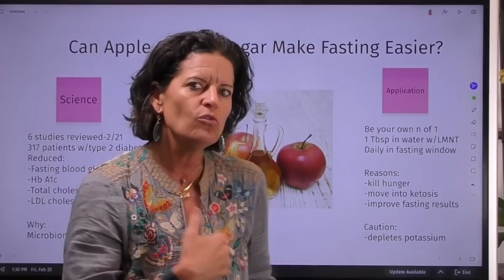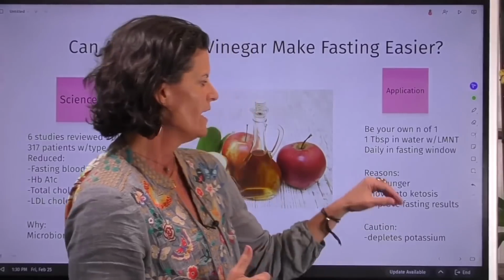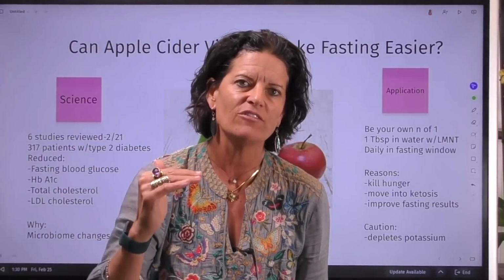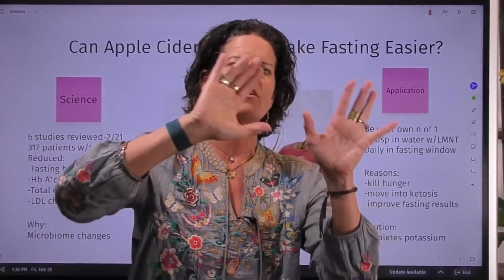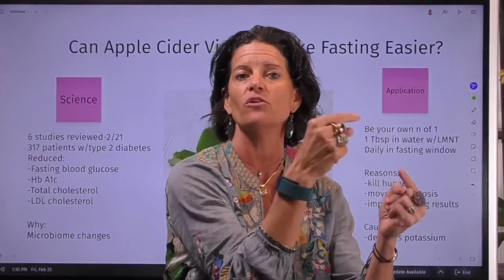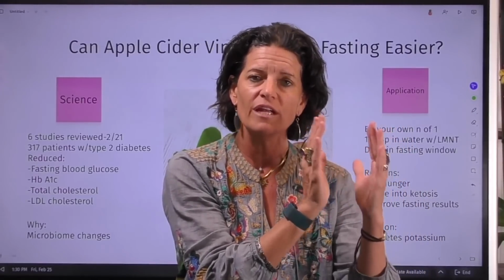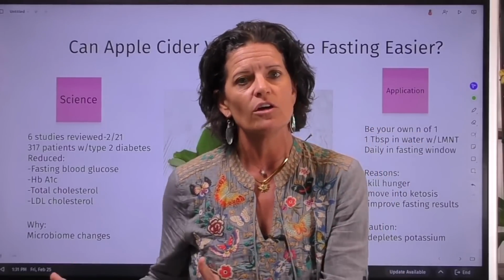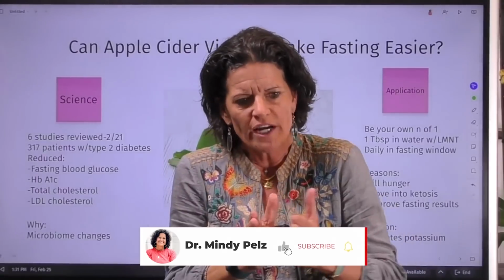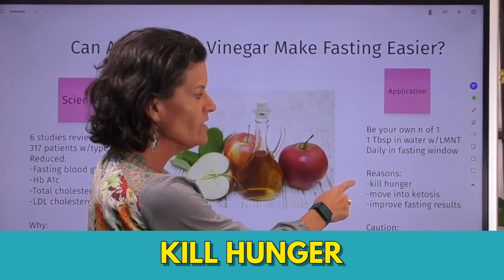Now, why do we want to use this? Other than these great results, why else would we want to use this? Again, if we can bring blood sugar down while you're fasting, you're going to move from sugar burner to fat burner much quicker. So the first thing is, let's get you into fat burner a lot faster. When you're in fat burner, we know that you're in that place not only because you start losing weight, but because the hunger goes down. So those of you who are trying some of these longer fasts, I actually think this could be a really cool tool to kill hunger.